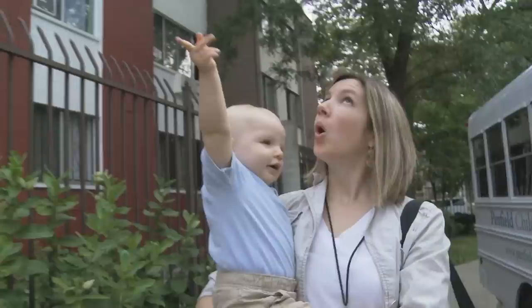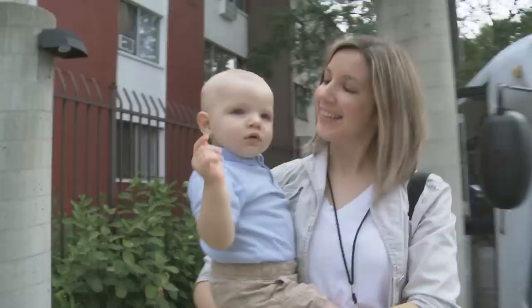Spark your child's curiosity by playing outside and noticing your surroundings. Question your child about the different sights, colors, textures, and sounds he encounters.